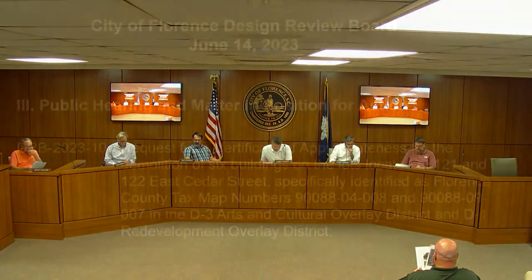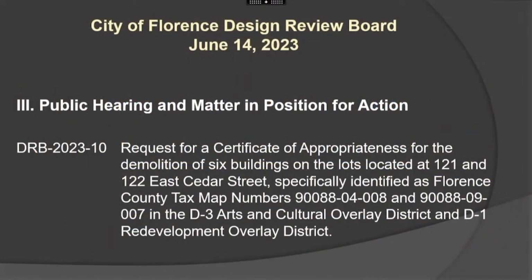Motion carries. Our first case today is case DRB 2023-10. It's a request for a certificate of appropriateness for demolition of six buildings on lots located at 121 and 122 East Cedar Street, specifically identified on the Florence County tax map number 90088-04-008 and 90088-09007 in the D3 Arts and Cultural Overlay District and D1 Redevelopment Overlay District.